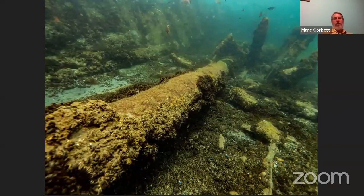The engines were compound and they were horizontal, unlike the kinds of steam engines you see on a lot of the freighters and tankers we dive. Sort of like a VW engine. And the reason they were horizontal was so that they could keep the engine below the waterline to protect it from shell fire, because the Huron was a Navy ship.